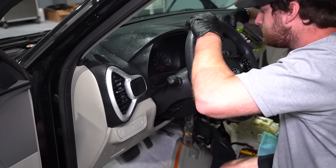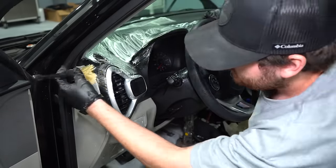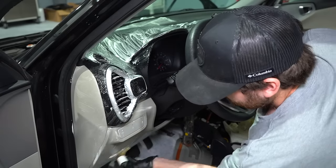And moving on to cleaning the interior panels of this vehicle, I'm using our Mad Clean followed by a detail brush. And I'm also using a steamer to loosen up all the nasty dirt and grime that's on these panels.